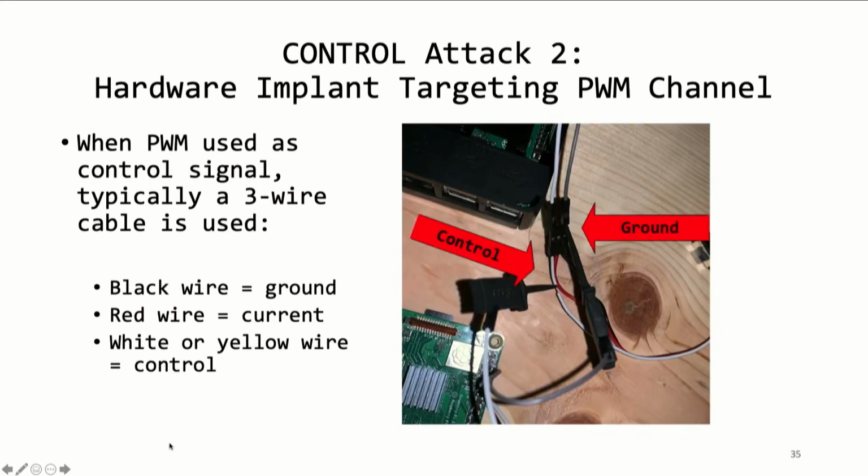Generally, wiring in drives, like in systems like robots or small moving vehicles, you'll see a 2-wire or a 3-wire connection, and the pinout is noted here in the slide. The black wire is a common ground wire. The red wire is basically designed to provide current, and it may or may not be used in the event a separate power rail is used. A white or yellow wire is used for control and is usually just pulse width modulation.